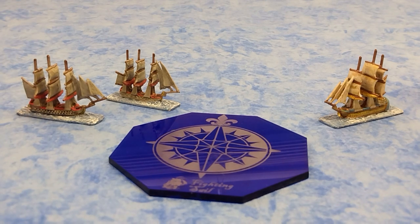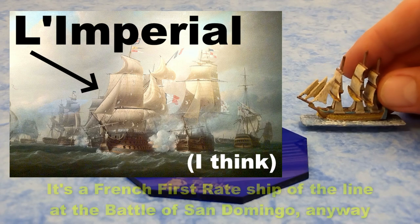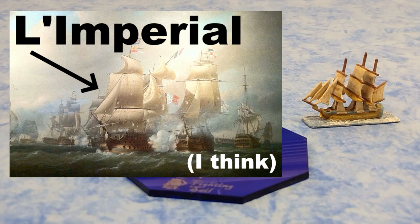And over here on the right, you've got the French ship, the Imperiale, a first-rate vessel that has been chomping at the bit, dying to come to grips, and now they have had enough. They're going to set sail and see if they can run the blockade, get out into the Mediterranean proper, and start tearing the place up.